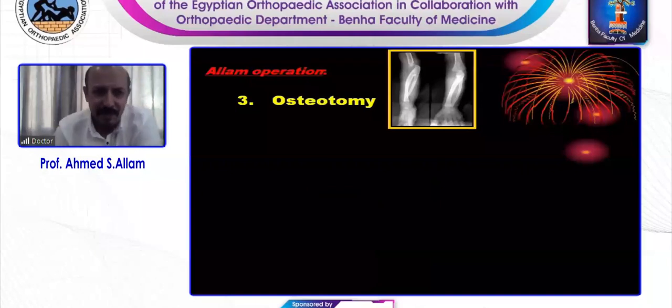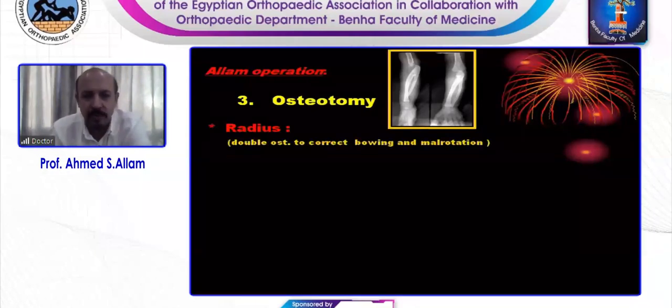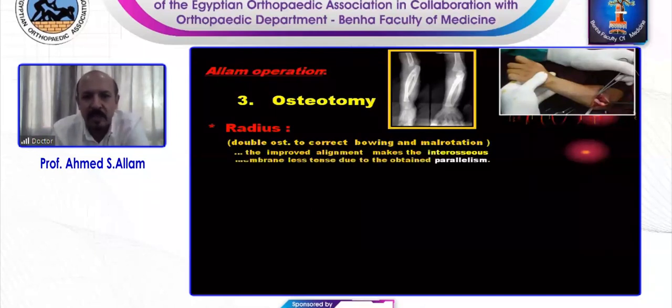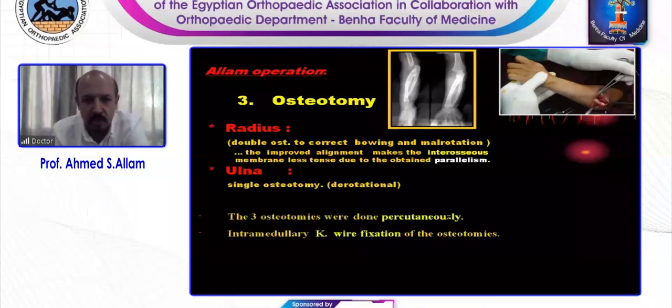The third step is the osteotomy. For the radius, we do double osteotomy to correct bowing and malrotation. Radius is divided into 3 parts by 2 osteotomies. This is a derotational realignment osteotomy. This improved alignment makes the interosseous membrane less dense due to obtained parallelism. For the ulna, it is a single, simple derotational osteotomy.